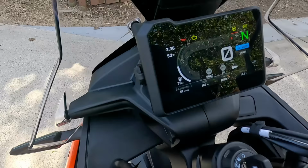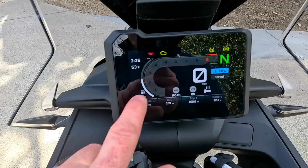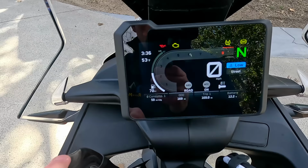All right, let me jump up on here and go ahead and take a tour, try to make sure you guys can see the screen all right. Take a tour of the electronics on the 890 Adventure. So this is an all new TFT screen for 2023. It's optically bonded so that you hopefully won't have the issues in the past of the water getting in here and causing water inside the screen, which was a real disappointment on the previous models.